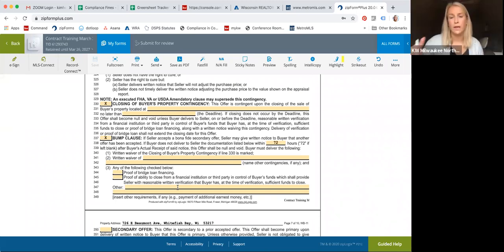That actually just struck my memory of something else I've seen, which was really unique. I've only seen this maybe 3 times. This was on a property that was sitting for a while, so the buyer had the upper hand in this situation. This is actually one of my listings. The agent wrote the offer with the closing of buyer's property contingency without a bump clause. So no bump clause. However, it stated, like what Catherine was saying, that the buyers agreed to put their property in MLS as active within 48 hours of acceptance.